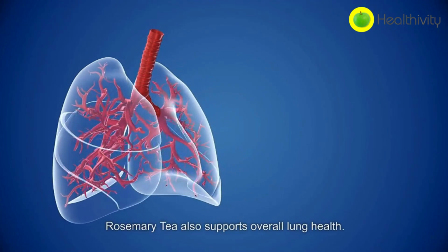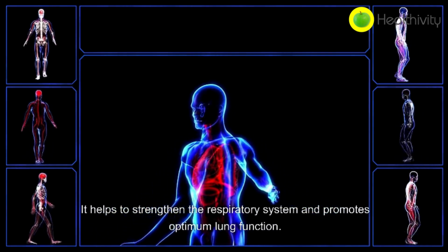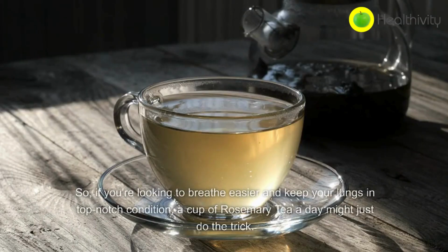Rosemary tea also supports overall lung health. It helps to strengthen the respiratory system and promotes optimum lung function. So, if you're looking to breathe easier and keep your lungs in top-notch condition, a cup of rosemary tea a day might just do the trick.